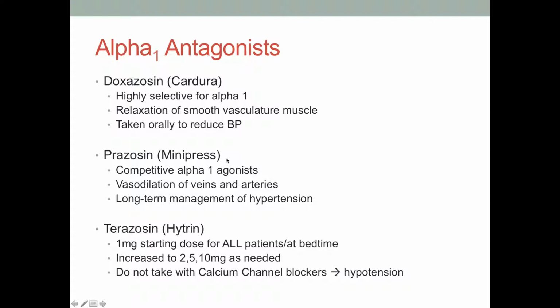Prazosin, sold under names like Minipress. It's a competitive alpha-1 agonist.